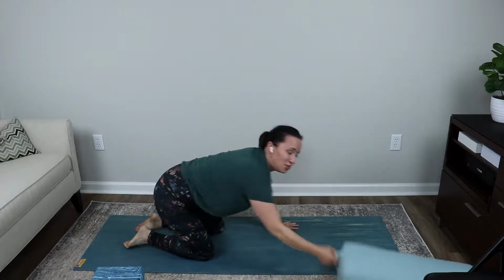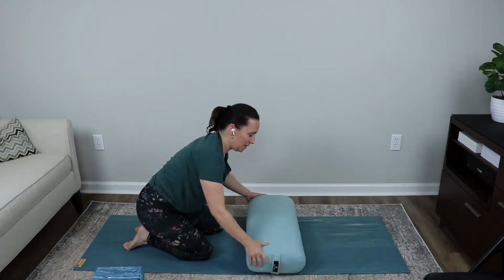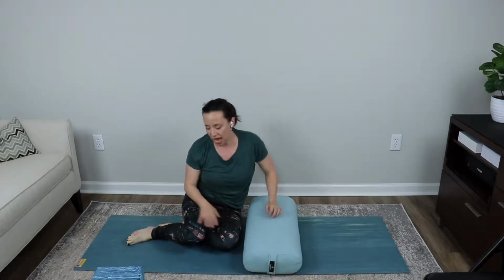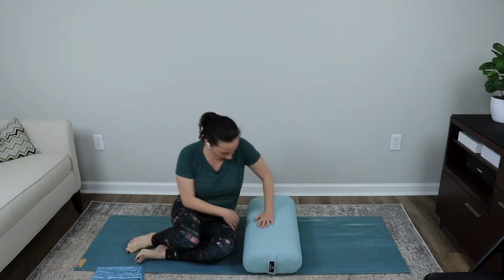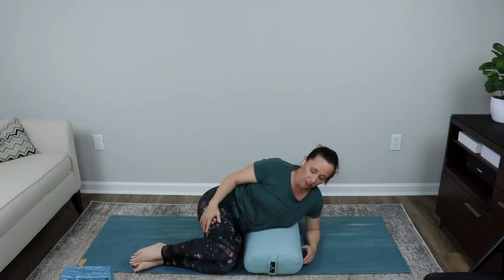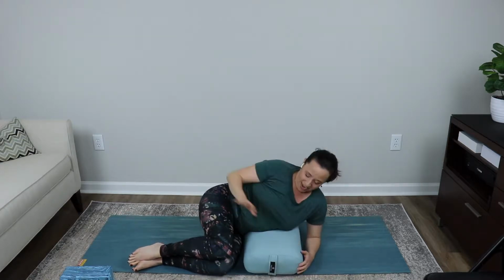Now, find your yoga bolster and place your yoga bolster in the center of your yoga mat. Once you have that, I want you to take that left part of your pelvis and place it down near the bottom of that yoga bolster. Once you're there, you gently want to allow yourself to lay up and over the bolster.